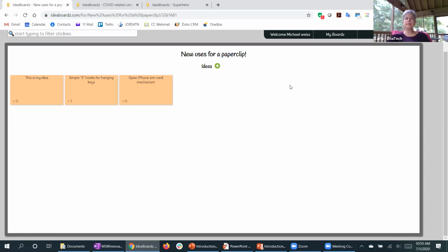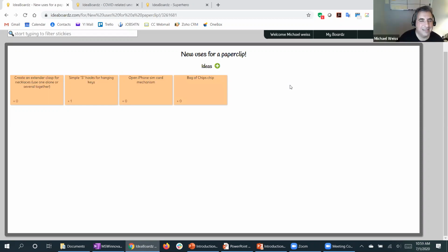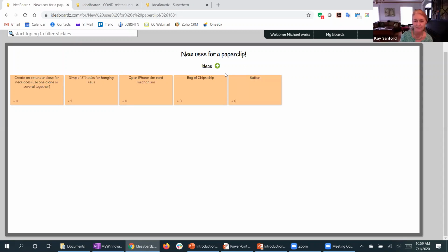Create an extender for necklaces in the back. Very cool. Love it. What else? Pick a lock. What was that? Pick a lock. A door. Yeah, that's a great idea. What else? Press the elevator buttons because of COVID.